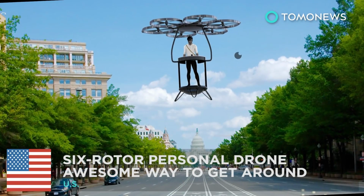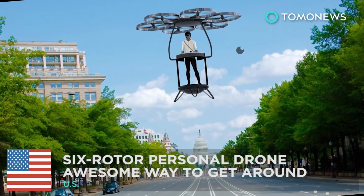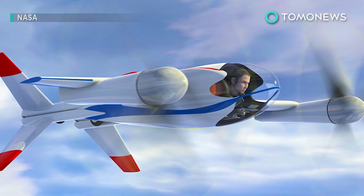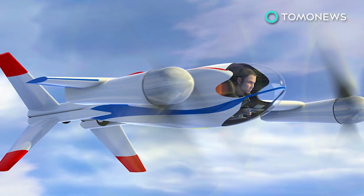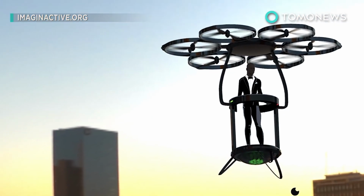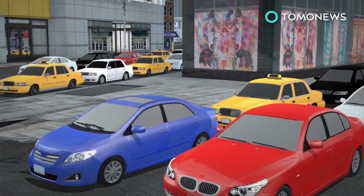This 6-rotor personal drone would be an awesome way to get around. Ever since the Jetsons, who hasn't dreamed of owning a flying car? That day, an electrical vertical takeoff and landing vehicle can replace the gas guzzler in the driveway. But what if you just want to zip around the neighborhood? Well, then the Solexa is the whip for you.